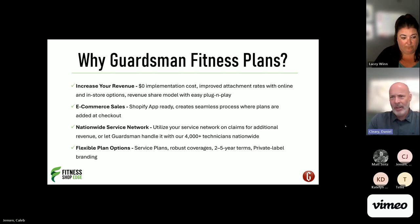The other important part is whether you are selling online, or solely in store, or a combination of both, which most people do these days, we have a solution for both, because you want to have the same process that you're selling online that you would be selling in the store, and vice versa. We'll show you that here in a second, and how easy that is to implement.